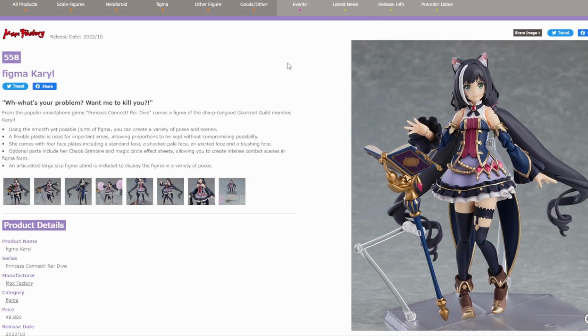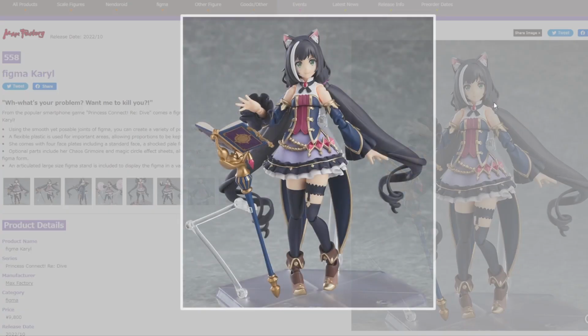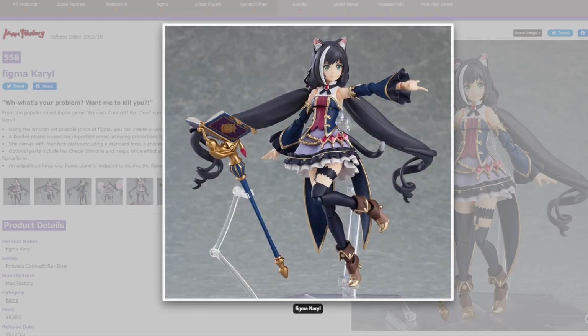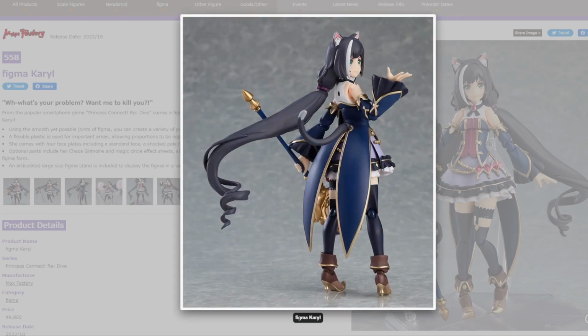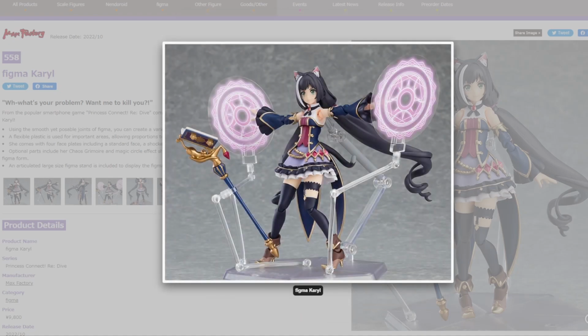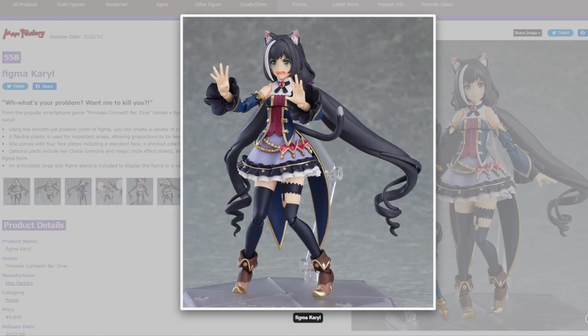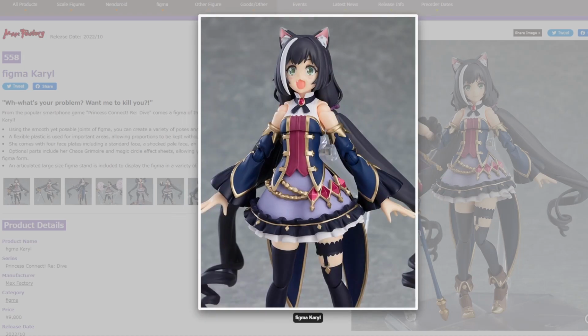This Karyl Figma from Princess Connect Redive has absolutely fantastic faceplates. And I think her overall design and sculpt look really good for a Figma. Unfortunately, Figma prices are always going up, and I think that just under $100 is way too much for this, but if you like this character, you might want this.